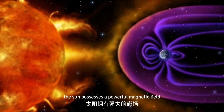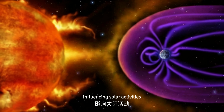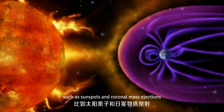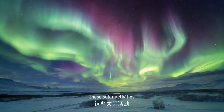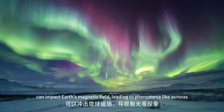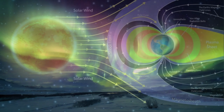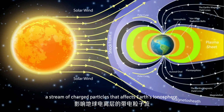The sun possesses a powerful magnetic field, influencing solar activities such as sunspots and coronal mass ejections. These solar activities can impact Earth's magnetic field, leading to phenomena like auroras. The sun's magnetic field is also the source of solar wind, a stream of charged particles that affects Earth's ionosphere.